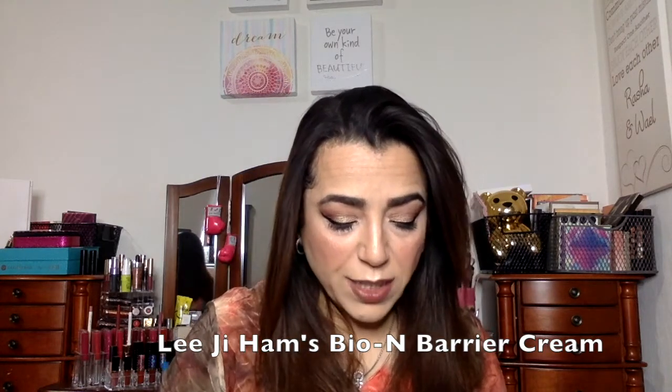Now, for this one, it says it's recommended as the second step after the toner, which I always did. I actually made it my second and final step because I wanted to know how it would work with just the two, because they say K-Beauty steps are between 7 to 10. I'm probably not gonna do 7 to 10 steps. I wanna do the least work possible and get the most benefit possible, like a lot of people wanna do. So I wanted to see what happens using only the 2 steps. And I saw good results.